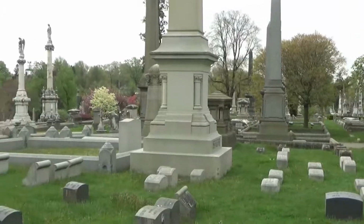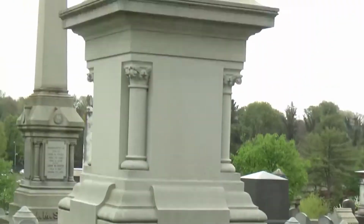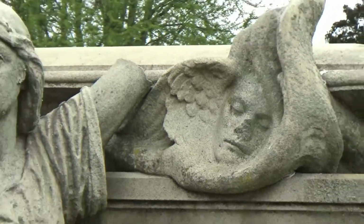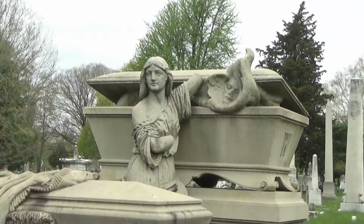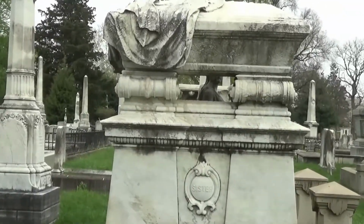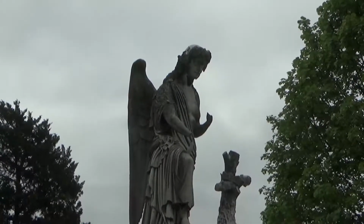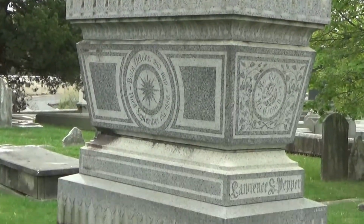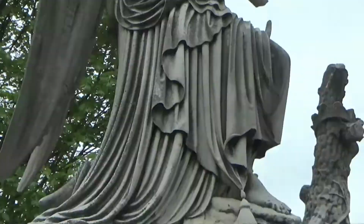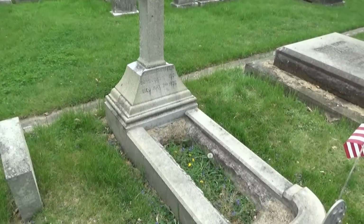Now this, I think, is probably the tallest one I've seen. That's who it is. Yeah, looks like this guy is just not ready to give it up. This very elaborate design. And all it says here is sister. Here's a pretty nice one. Just says Lawrence Pepper. Well, on the side it's got the dates. I've seen a lot of them like this where they've built in a flower bed.